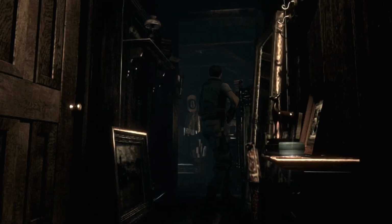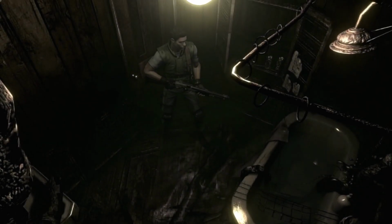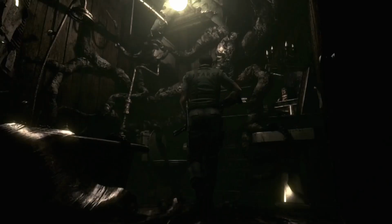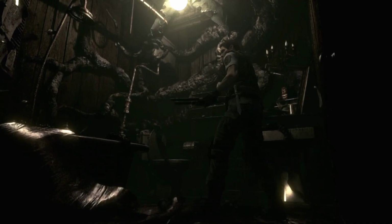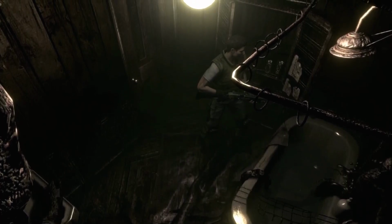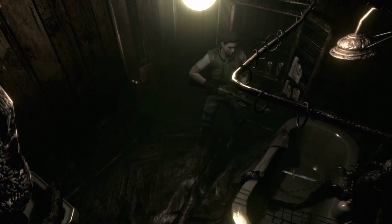Okay, ink ribbons. Does that mean that this room over here? Another, what? Well, here's another bathtub full of dirty water. Yeah, let's pull the plug. There's something in the bathtub. All right, take the dagger. Okay, we'll take the dagger.